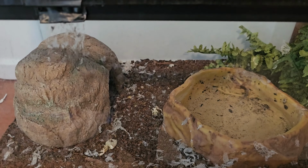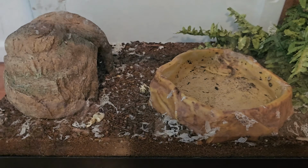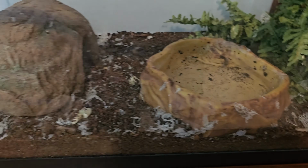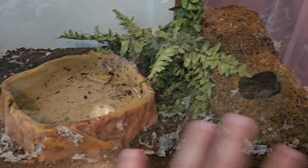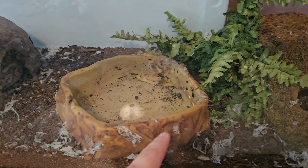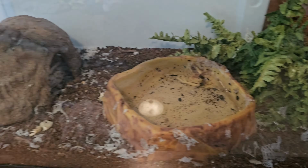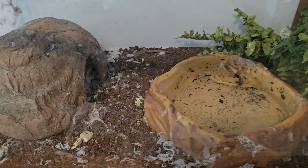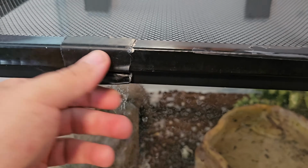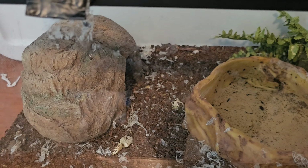So supposedly it's underfed. I've only seen pictures covered in stuck shed, although that's interesting because it has a lot of shed in here. And this is actually not a bad setup for a ball python. Hides that it can go in, some foliage, a pretty good sized water bowl for a snake like this. We don't know the age, unfortunately, so I'm just going to peel some of this tape, and we're going to take a look.